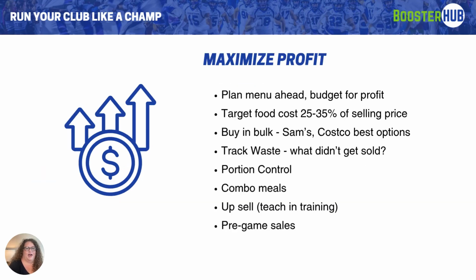So let's talk about how to maximize profit. First of all, you're going to want to plan the menu ahead and budget for profit. You're going to be thinking about the cost of every item, how much you can sell it for, how much you're going to make, and whether that item deserves a place on your menu. Sometimes people say, we want this, we want that, but the item either just doesn't sell or doesn't have enough room for profit margin.